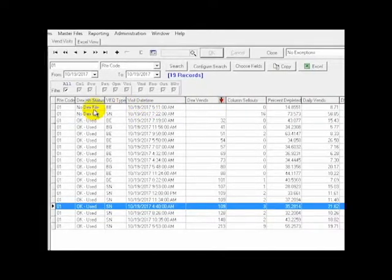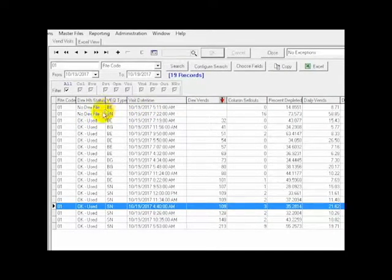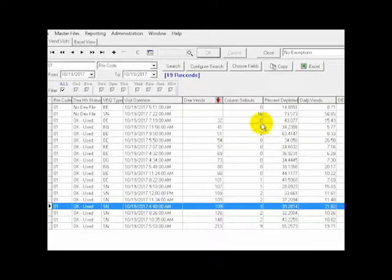Now, in these first 2 examples, we don't have a DEX file for these machines. Maybe they're old machines. Maybe there's a mechanical problem. I don't know. But beginning with the machines that we do have DEX Vends for, take a look at this example. So this visit, we had 32 DEX Vends. We didn't have any column sellouts when we got there. The machine was about 43% depleted to par.